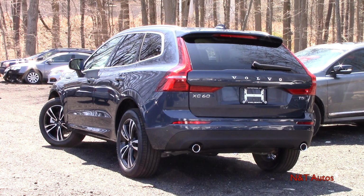I'd like to also take this opportunity to discuss the drivetrain options we have on the XC60, since there are quite a few of them. Now, the more basic engine is going to be a turbocharged inline 4 2 liters called the T5. With the T5 you can choose between front wheel drive or all wheel drive. You can then, if you need more power, step it up to the T6, which is the same motor but with the addition of a supercharger that is only available with all wheel drive.